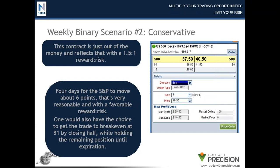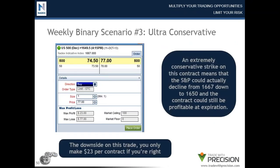The S&P can do that within 4 days, but to get my maximum profit, I need it to expire above that level. And you know what? It could do that within a day and then pull back out of it. So again, this is the sort of race that we're running with a longer expiry option.